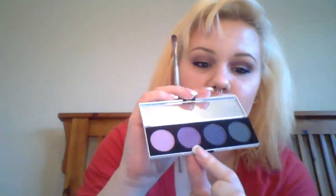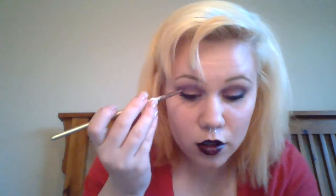Sorry, I forgot to tell you. I just blended in some more of that purple color. And blend in some more of that purple color. Love it, okay.